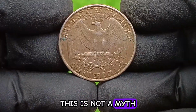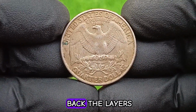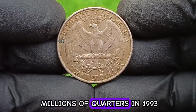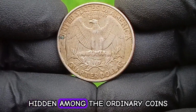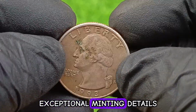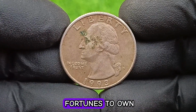This is not a myth. This is the reality for certain rare coins. And today we're peeling back the layers of one of the most sought-after quarters in modern U.S. history. The Denver Mint struck millions of quarters in 1993, but not all of them are created equal. Hidden among the ordinary coins are incredibly rare varieties. Coins with striking errors, exceptional minting details, or pristine original designs that collectors would pay fortunes to own.